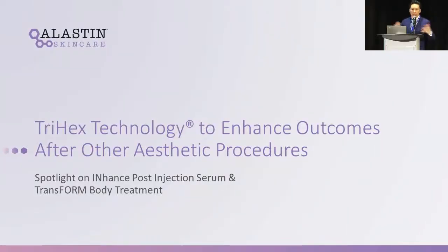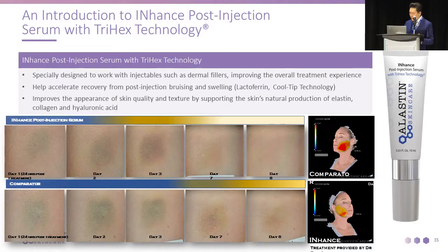There's a couple other things that we use a lot at our office in terms of enhancing some of our procedures. So there's two really good ones. One of them I'm going to share with you is called INhance. INhance is their product which helps in terms of decreasing swelling and bruising. So it's really good for people after you do your injectables, you do your hyaluronic acid injectable fillers.